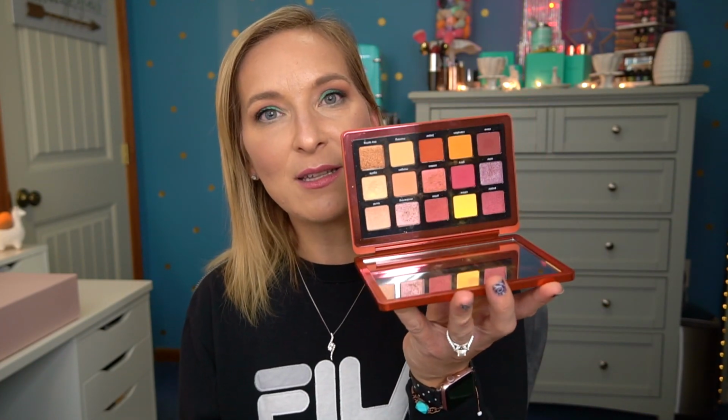The next one I've been loving is from Natasha Denona. This is the Natasha Denona Sunrise palette. I was going to say sunset. This is the Sunrise palette. This is absolutely gorgeous as well. This one I think has really pretty color combinations. I think the color combinations you can create in here are absolutely fantastic. That's why I love this one. And of course her quality is up there. The quality of these shadows is so good. So this is another one I feel is a fantastic palette.